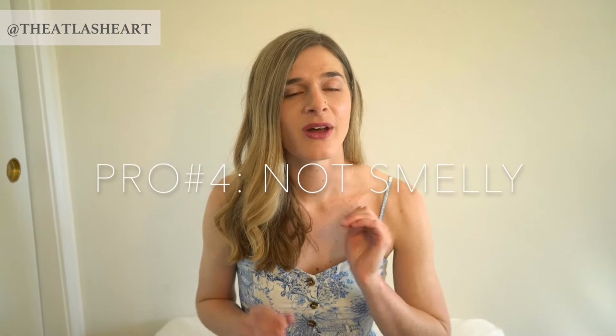Number 4, one that I really appreciate is Tieks. At least my Tieks, they don't get smelly. And I have definitely had sweaty feet in these before. Most recently I was in the South during the summer in August. Why I booked a trip in August in Tennessee, I'm not sure. Regardless, I was very sweaty the whole trip.